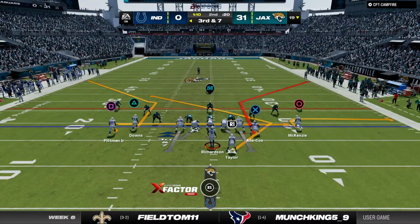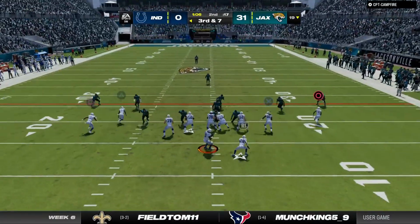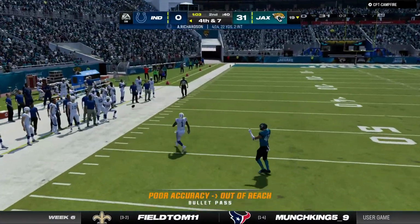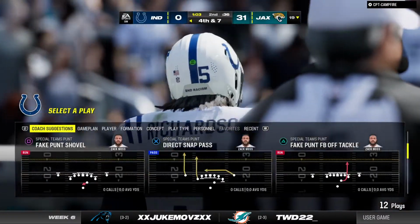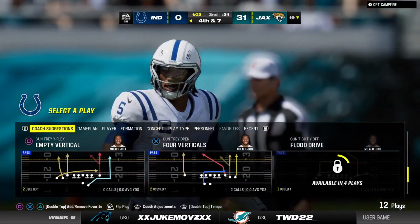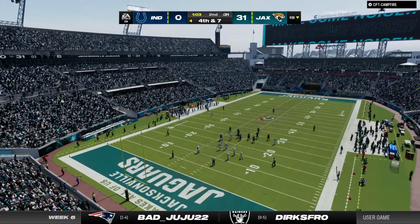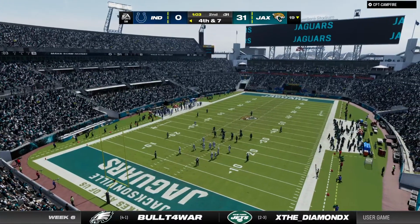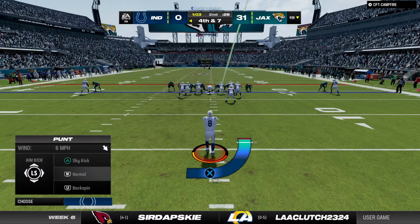Here's 3rd and 7. Ready. Richardson. It's incomplete. Took a shot. It's going to be another frustrating end to a drive here. This offense, they've not been able to get anything going in this first half. And now it's going to be time to gather on the sidelines and try and figure out what's going wrong. Who has an idea? Who has a plan? Time to implement it.